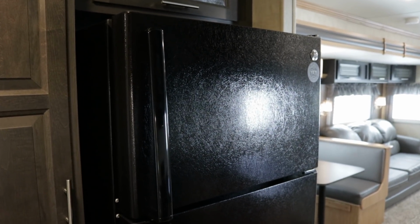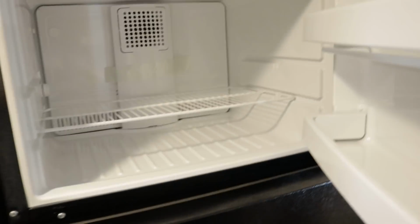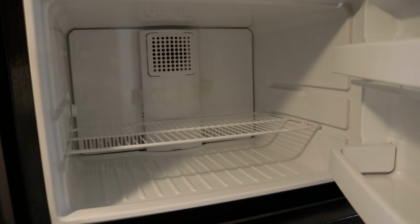And your refrigerator, let's back up here. This is going to be a residential refrigerator by GE, and this may be 18 cubic foot, might even be a 20 cubic foot. And this trailer is really for parking and leaving for long periods, but this just runs on electric.